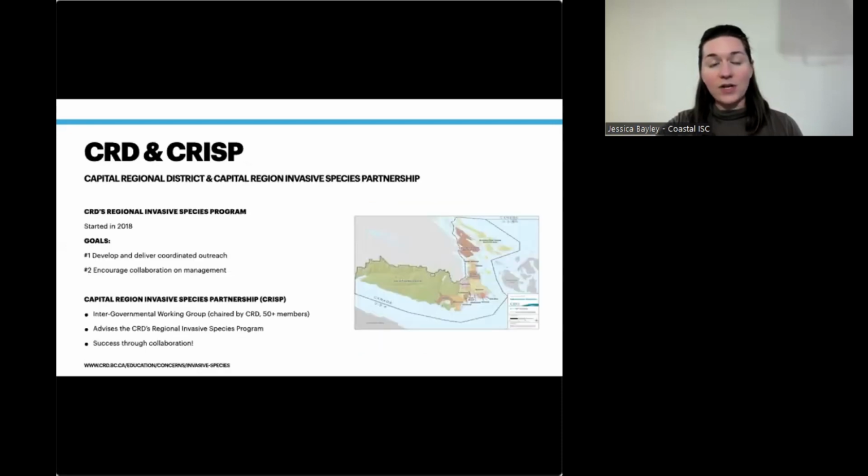There is also the Capital Regional District and the Capital Region Invasive Species Partnership, which Salt Spring Island would fall under. This is another regional invasive species organization, kind of. It's run by the regional district. It started in 2018 and has the goals of developing and delivering a coordinated approach to outreach, as well as encouraging collaboration and management within the Capital Regional District.